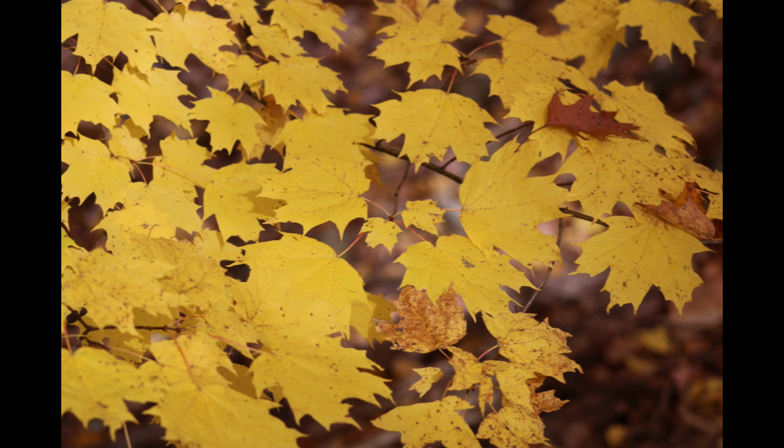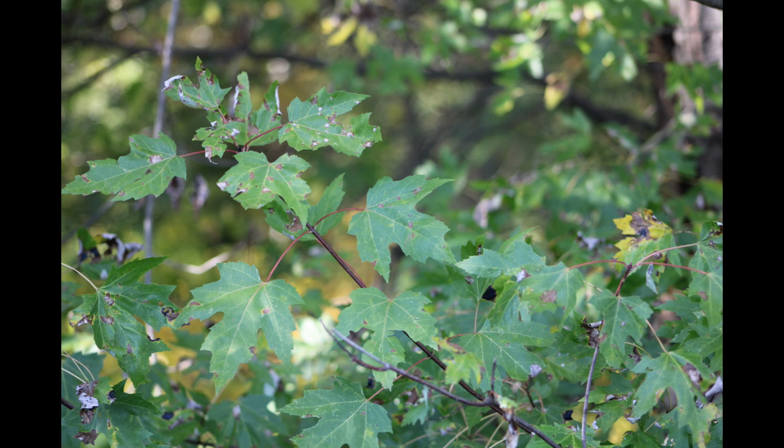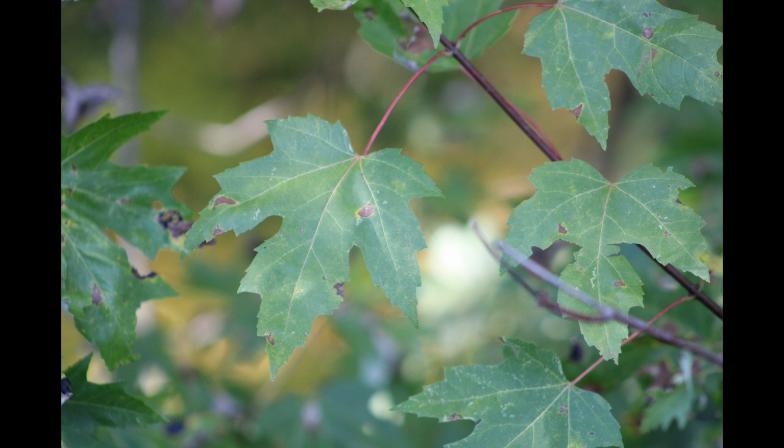There are other plants with opposite leaves, but lilacs and catalpa leaves don't have lobes. And while viburnums have lobes, they are bush-sized. And so maples are trees where you have lobed leaves which are opposite.